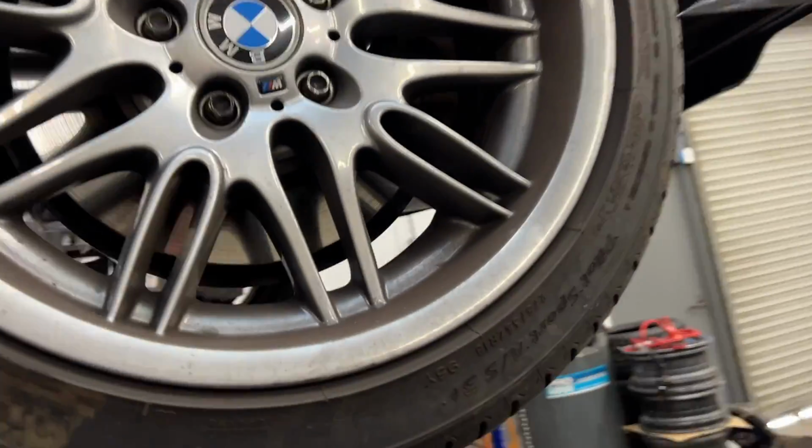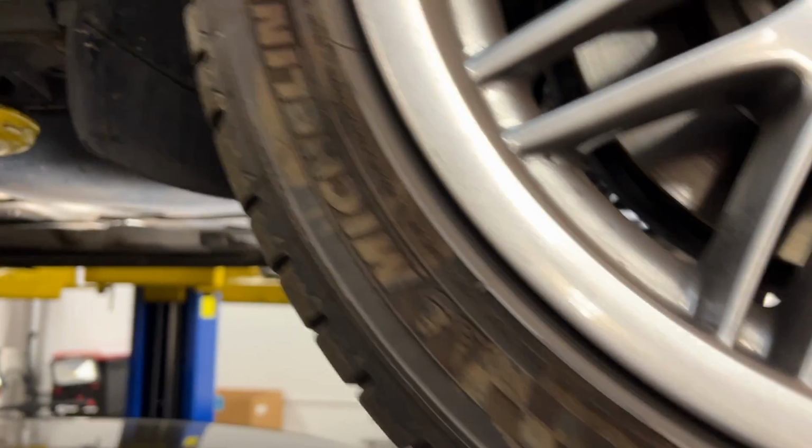These old Michelin, what are they? AS3s. Where's the date? Oh, not too bad. 3118. They're a little low, so we've got new ones over there.